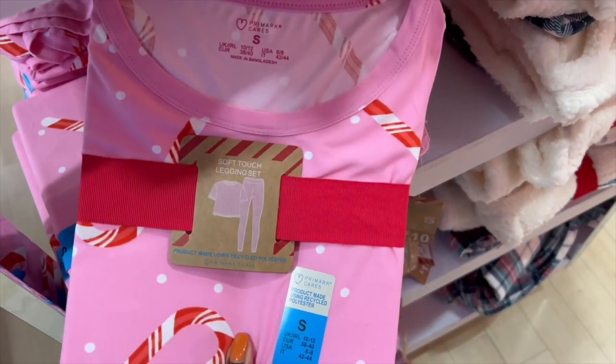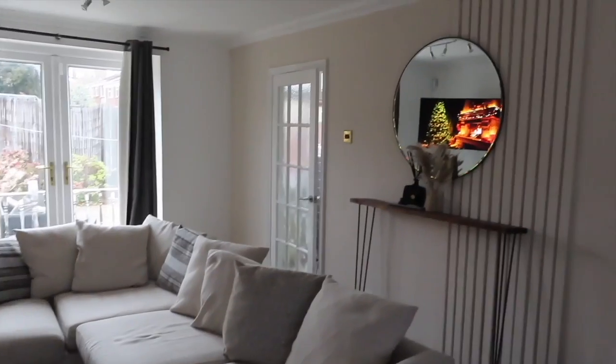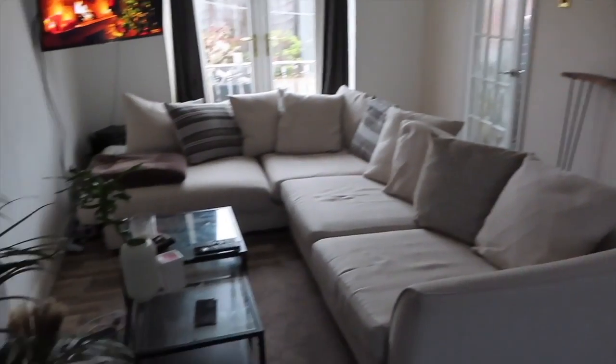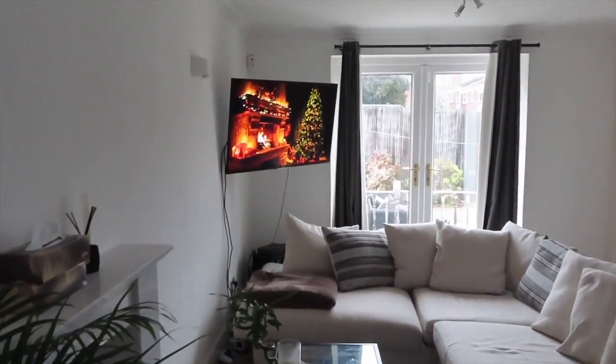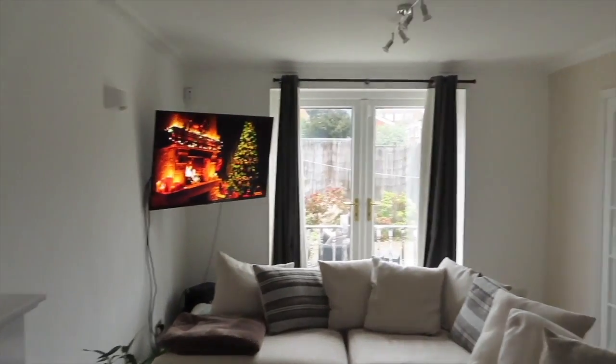I love these. These are so cute. So this is the current state of the room. I have some tidying to do, but here is all the little Christmas bits. I'm so excited. And this is the other side of the room. So a little bit of a mess, but we're about to be Christmified, okay?